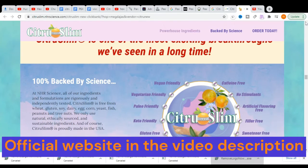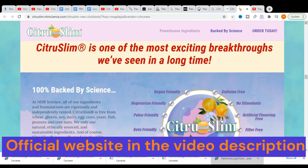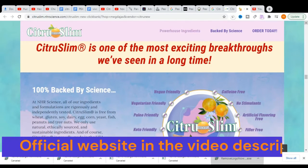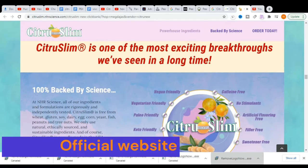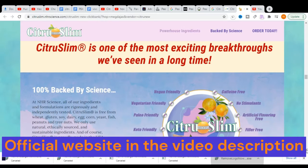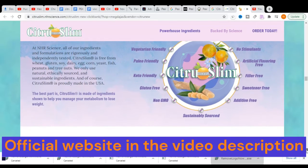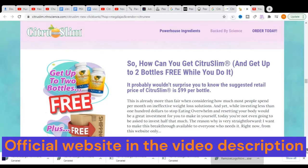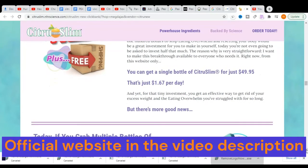But another warning I have to give is that, for you to have results with Citruslim, it's important that you use the product the right way. Some people are not getting results with Citruslim because they are using it wrong. So the right way to use Citruslim is to take one capsule 3 times daily, 30 minutes before each meal, with a big glass of water as directed by the manufacturer. Based on your condition, obese users may take 2 capsules 3 times daily, 30 minutes before the meal. Do not exceed the recommended dosage level.